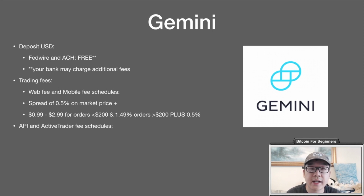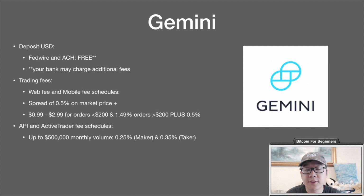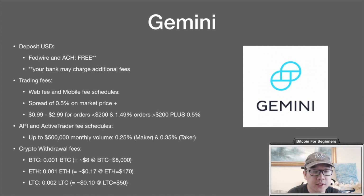They also have API and active trader fee schedules, which have less for maker and taker, and withdrawal fees for different coins, roughly $8 for Bitcoin, 17 cents for Ethereum, and 10 cents for Litecoin.